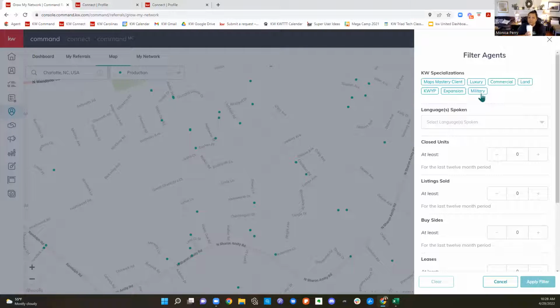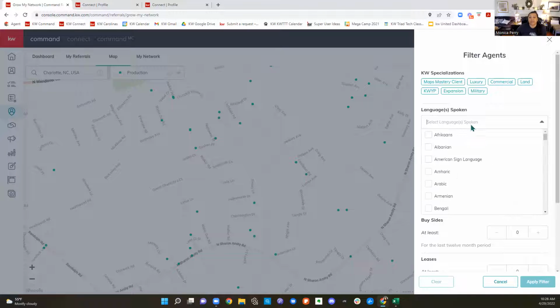So if you have a military background and you want to work with someone else that's in military, make sure you add military to your profile where I showed you in settings, because we can now filter by agents that are of military affiliation. Okay, so make sure you're checking that out. And our newest filter that got added that was very highly requested is languages spoken.